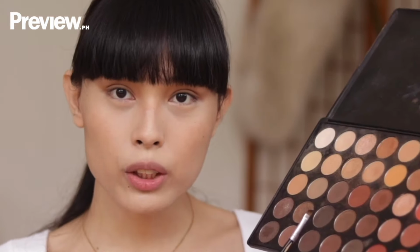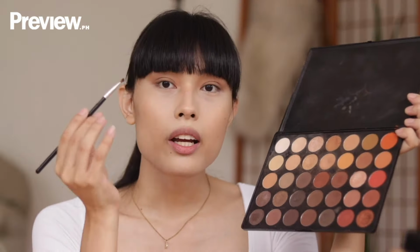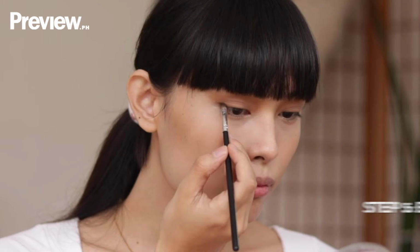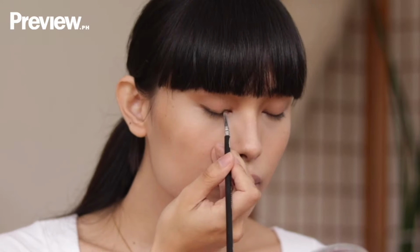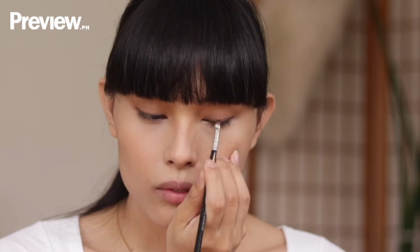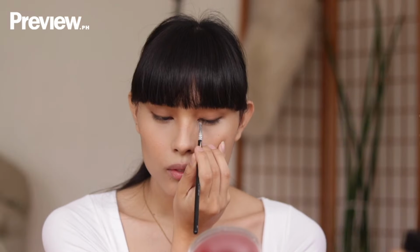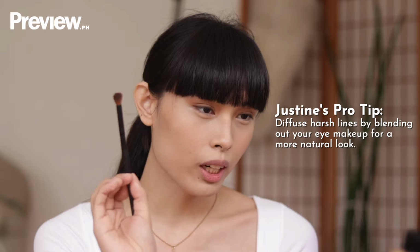To add more definition on my eyes, I'm gonna use this darkest shade right here. And I'm gonna put it on top of my eyelashes, as close to my eyelashes as possible. And I'm gonna use an angled brush for more precision. On to the next eye. Just to diffuse the harsh edges, I'm gonna blend it using the brush that I used before.